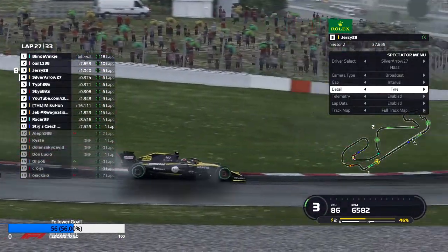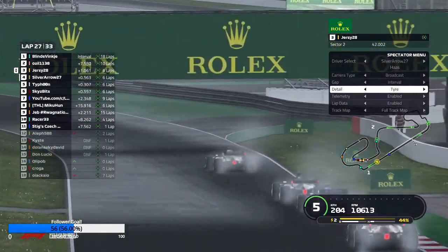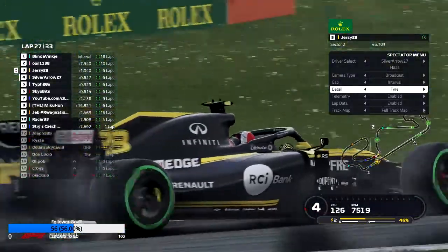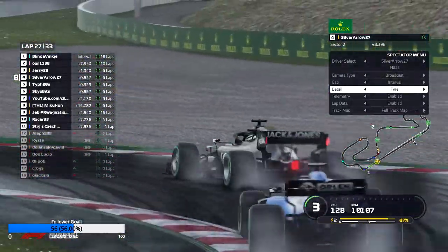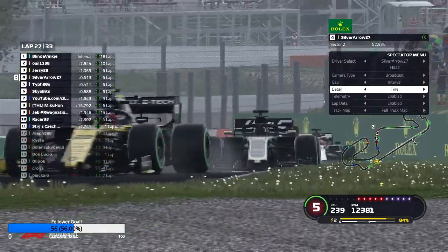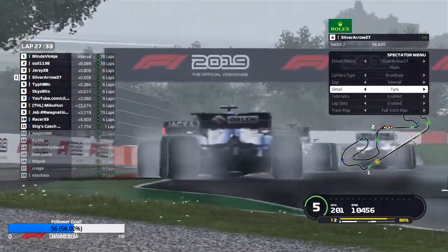It is not clear whether or not he served his 5-second time penalty in the pits or not. If he did, he is going to be very excited about his current podium position. Silver Arrow, though, having been quite dominant throughout the majority of this race, is going to be looking to make a comeback, as he is currently only half a second behind the Renault.